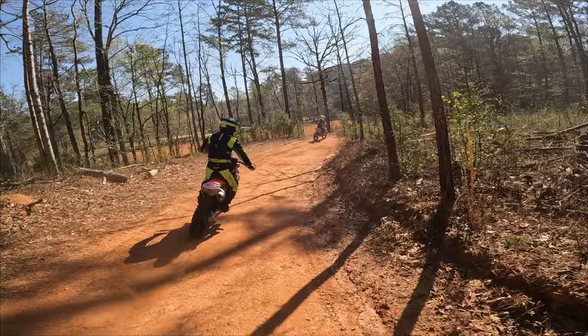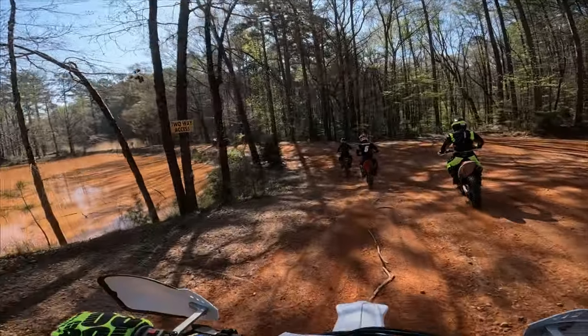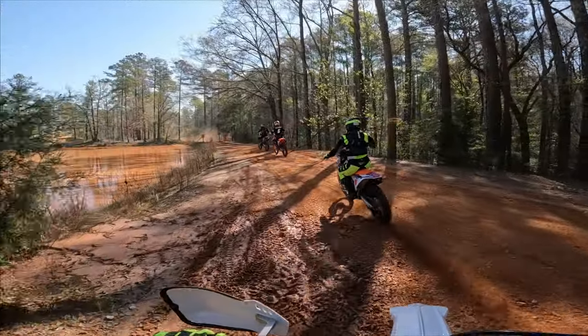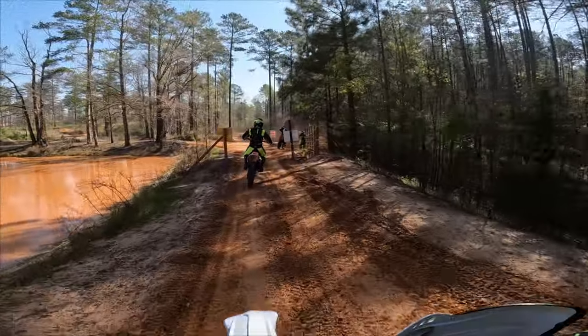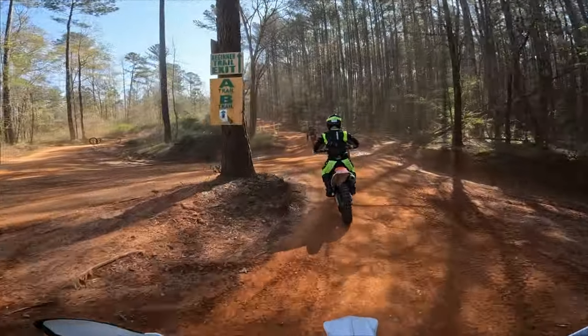It's Easter weekend and everyone and their mother is out here riding, so we're heading over to the beginner loop, doing a little warm-up before we get into the fun single track obstacle stuff. And we're just looking out for people, trying to make sure we don't get hit by a drunk driver on a side-by-side or something.